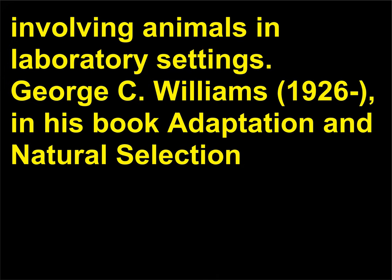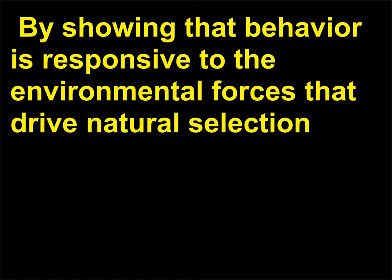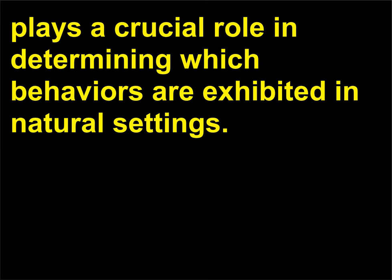George C. Williams, 1926, in his book Adaptation and Natural Selection, 1966, first posed the question as to how behavior affects evolutionary fitness. By showing that behavior is responsive to the environmental forces that drive natural selection and evolutionary fitness, researchers have demonstrated that the environment plays a crucial role in determining which behaviors are exhibited in natural settings.